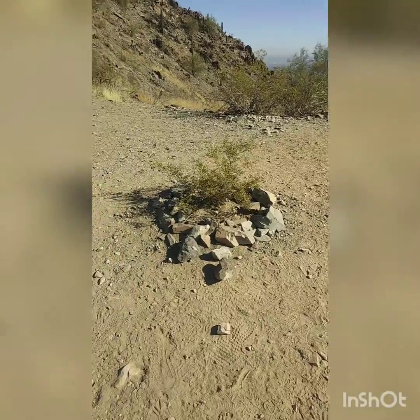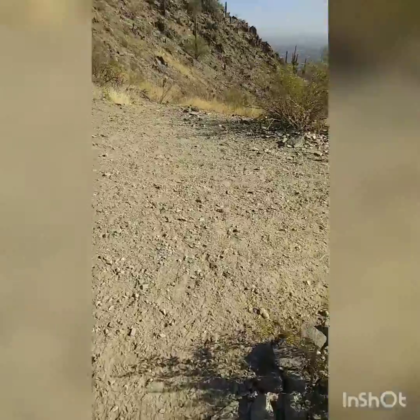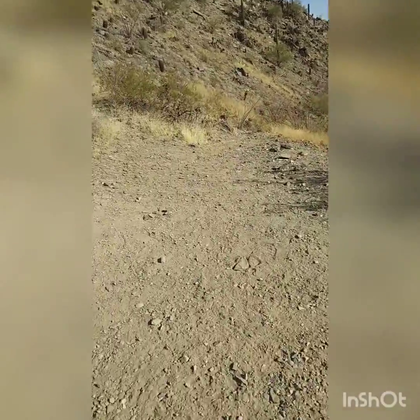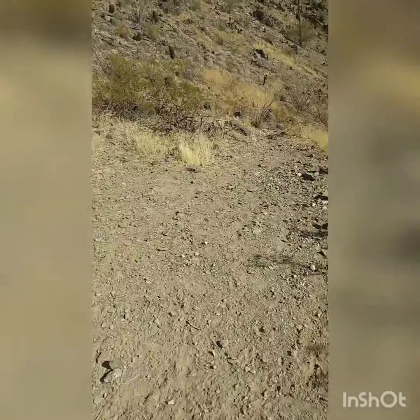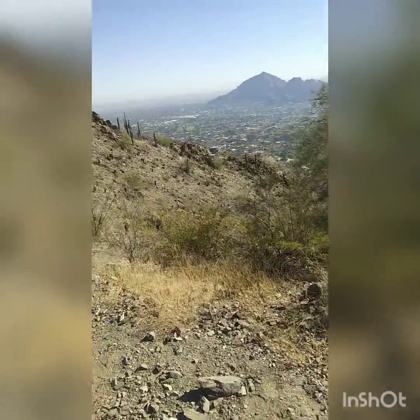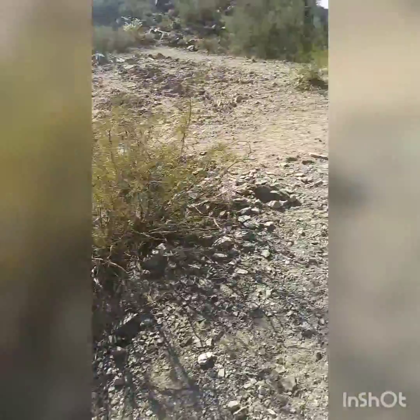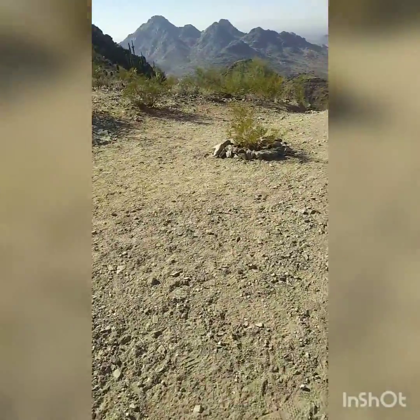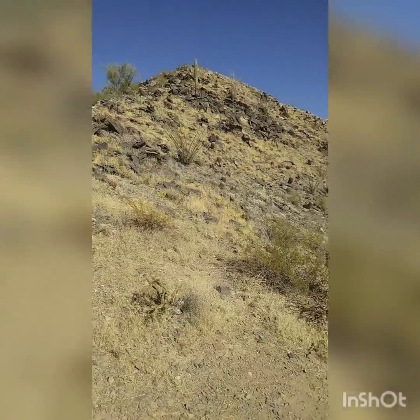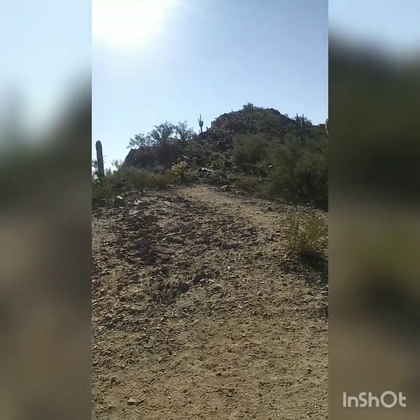Okay. We've hit the saddle now. This is kind of in between the two peaks, but as you look out this way, this is the backside. As you can see, there's cities back down there. So now there's two peaks up here at the saddle. There's one peak that goes there, and then there's another peak that goes over there. We're going to try to do both.